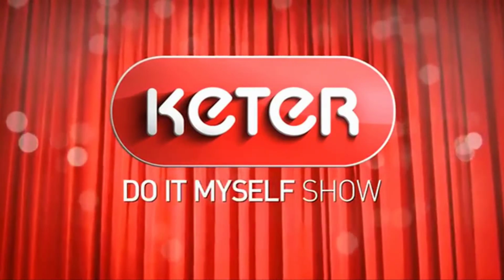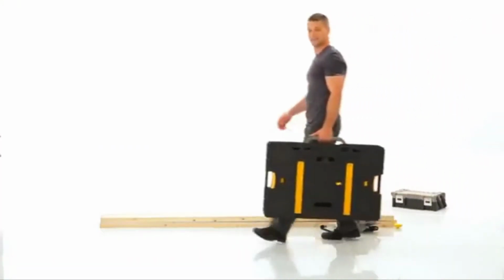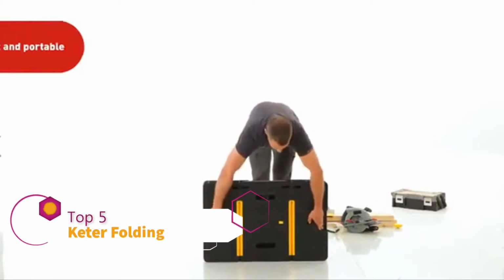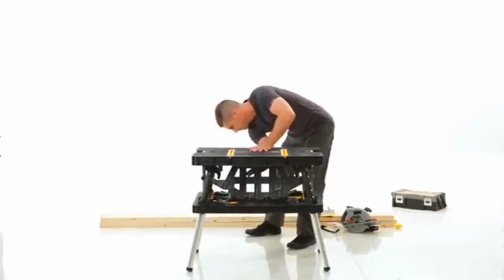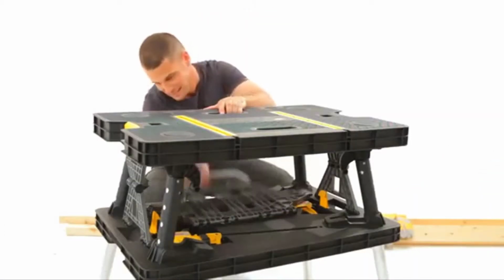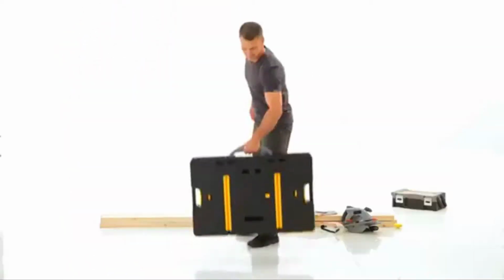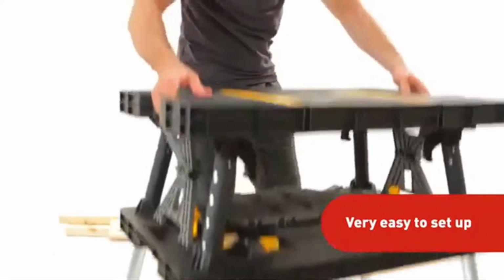And now, for the much-talked-about, truly distinct Keter Folding Work Table. Imagine a workbench so compact and portable, you can bring it from this to this in just 2 seconds. That's right. Thanks to its unique patented opening system, all you have to do is grasp the opening on both sides, pull in the release latches, and there you have it.